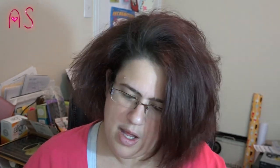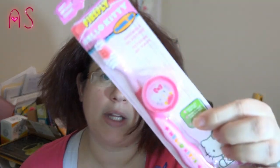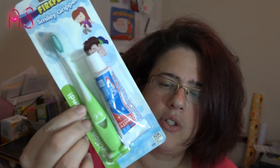And then I bought her two of the Firefly toothbrushes. And this is soft, and it's the Hello Kitty with the little cap. And they have a little suction on the bottom. And then I bought her this one. It's called the Smiley Gripper. And it's got the toothpaste in there, the Crest Kids. And then it has the toothbrush with the little suction cups as well. So I got those four items for free.